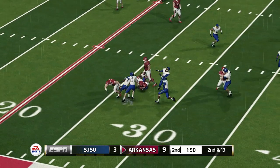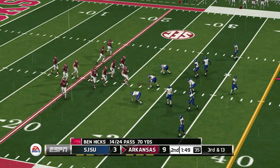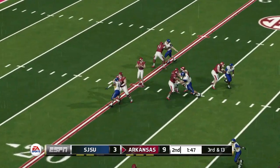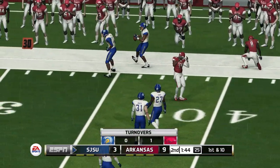Halfback's got it on the quick throw. They'll bring him down at the 27-yard line. They didn't have much of a chance on that play. Boy, this defense has a lot of speed. They're all over him by the time he caught the ball. Into double coverage, and that's going to be picked off. He steps out at the 37-yard line.